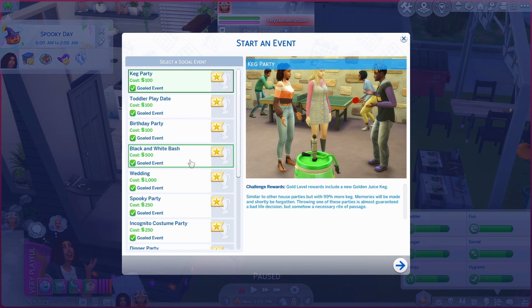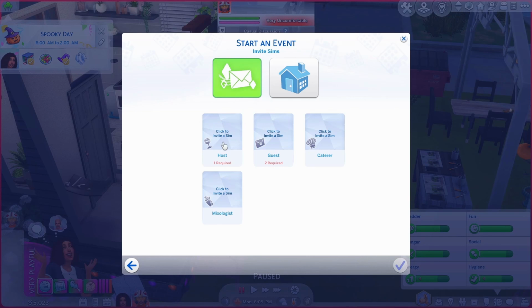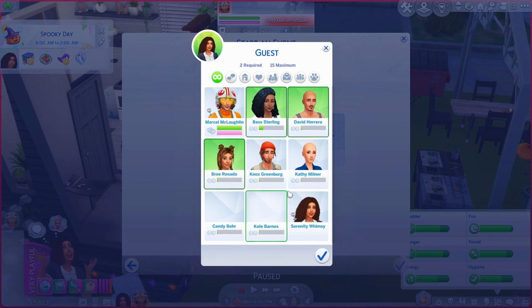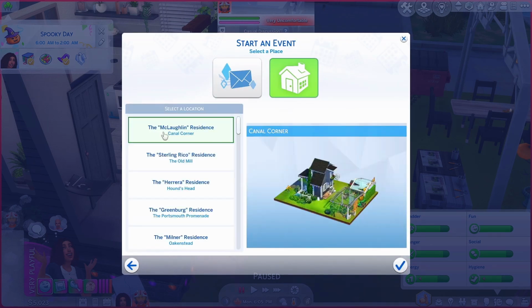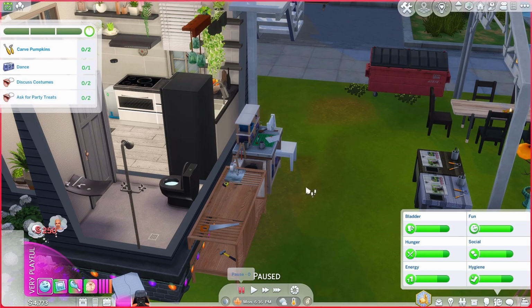Let's see. Ooh, let's do a spooky party. We're going to invite, let's invite Bess over, Bree, Knox, Candy. We'll just invite everybody that we know. Okay. No caterer. And we're gonna do it at our home. Yay. Okay, so we started an event.